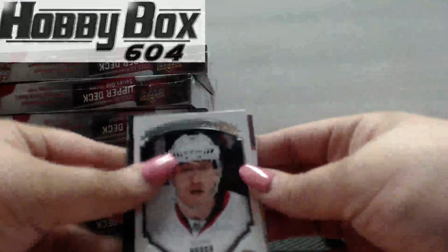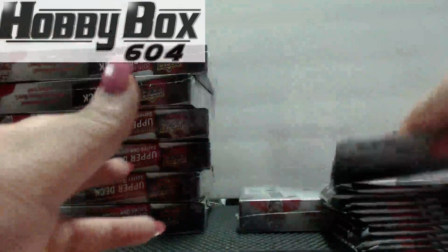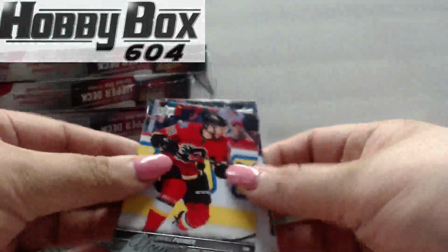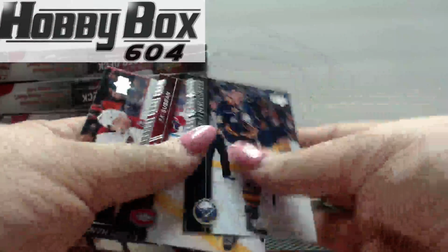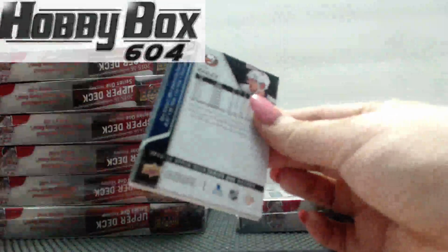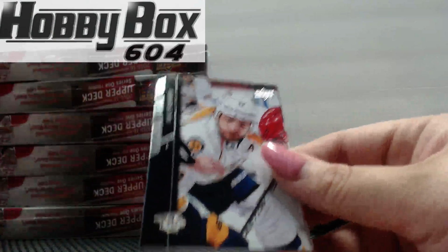Portrait of Marian Hossa for Chicago. And Emile Poirier, Young Gun for Calgary. I don't know a lot of these rookies either. I'm probably butchering their names. I thought I knew the rookie class, but I guess I don't. A lot of them are 9-game rookies. And they pull them out, like Gallia. Corey Crawford canvas for Chicago.